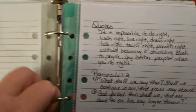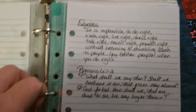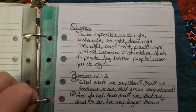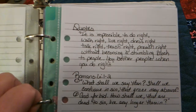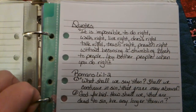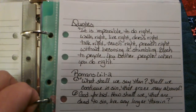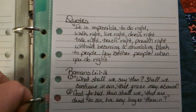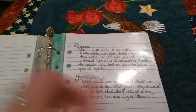For instance, I found this quote, which was spot on. It says, "It's impossible to do right, walk right, live right, dress right, talk right, teach right, preach right, without becoming a stumbling block to people. You bother people when you do right."